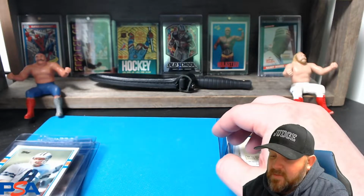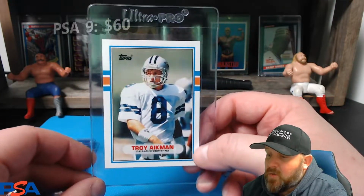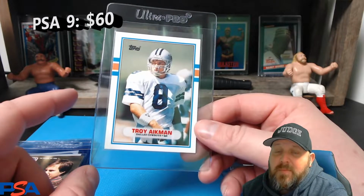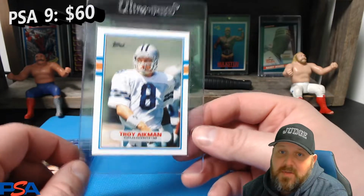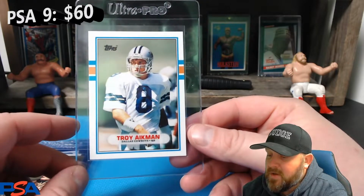So now we're into some more sports stuff. So this is Troy Aikman. I'm a Dallas Cowboy fan. The teams that I like are, for football, the Dallas Cowboys. For basketball, it's the New York Knicks. And for baseball, it's the Toronto Blue Jays. So I grew up watching Troy Aikman, Emmitt Smith, Michael Irvin, Jay Novacek, all those guys winning Super Bowls.